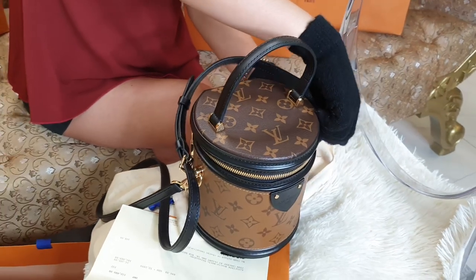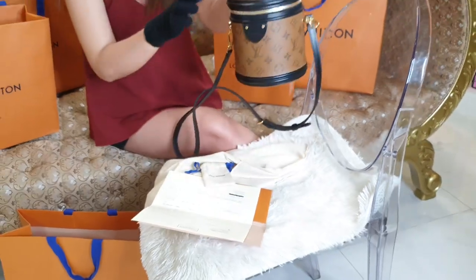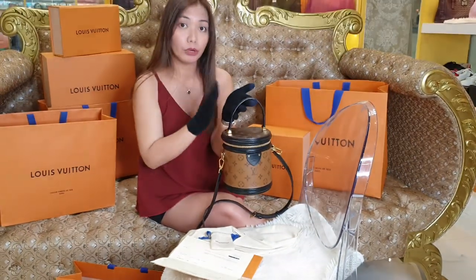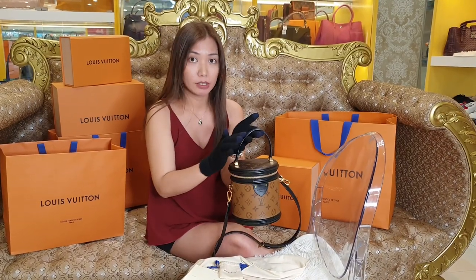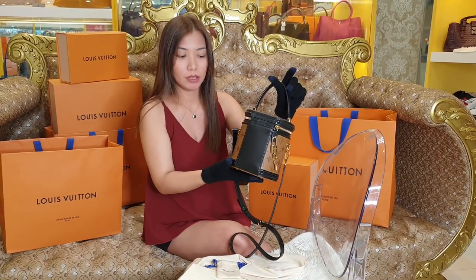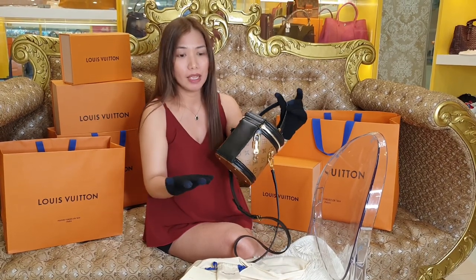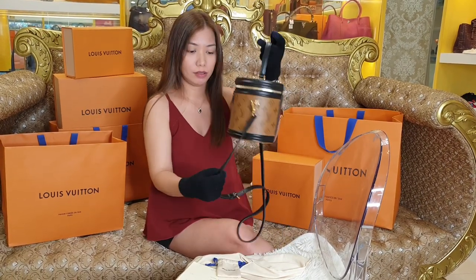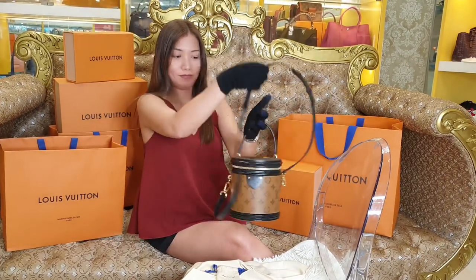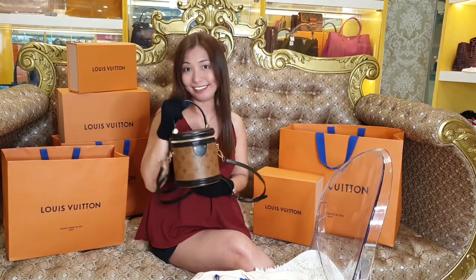And what I like about this bag is dahil reverse monogram nga siya, hindi tayo masyadong mag-worry na magkaroon siya ng watermarks, 'di ba? Favorite ko talaga yung reverse monogram guys. Kasi nga hindi siya ganun kadaling maluma, magdumi. Very easy to maintain. So here, good luck kung kanino mapupunta.